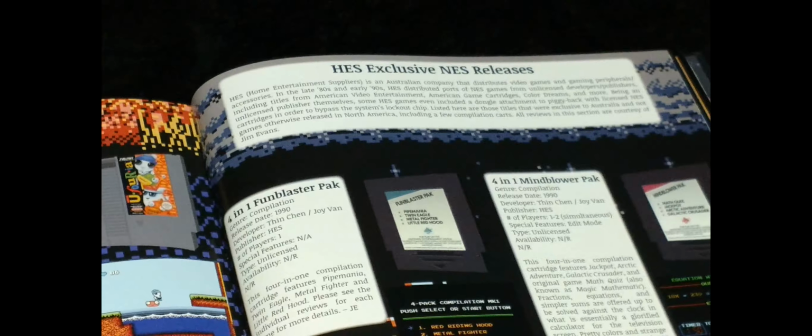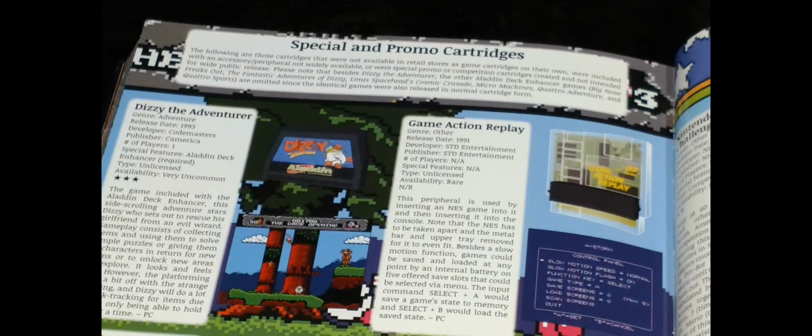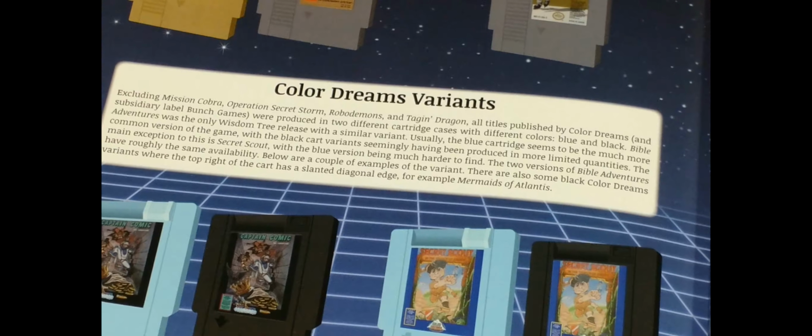You're getting PAL variants. You're getting HES exclusives, which is Australian. Why not? Never heard of it before. There's also special and promo cartridges. You got the yellow test cartridges. You have North American variants. You got color gem variants. What more do you want?